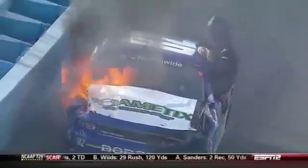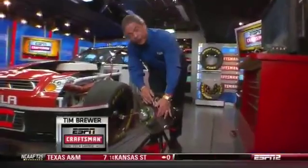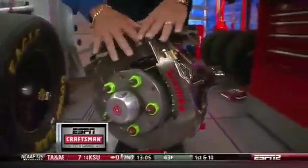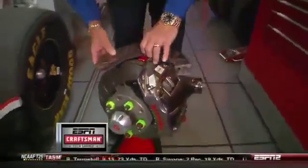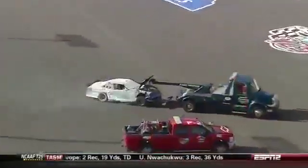Let's go to Tim Brewer in the Craftsman Tech Garage. Tim? Marty, what happened when the car goes into the wall? The wheel folds up. It breaks the caliper right here. We've got external lines on what happens when that fluid runs out and gets against that hot rotor. It erupted into flames. But that brake rotor, it was in several pieces when he went into that wall on the impact. Marty? All right, thank you very much. And there's what's left of the 82.